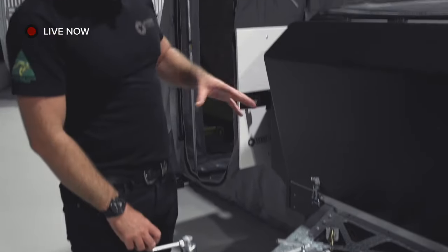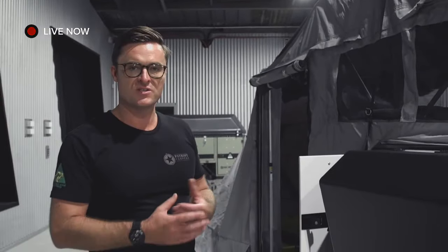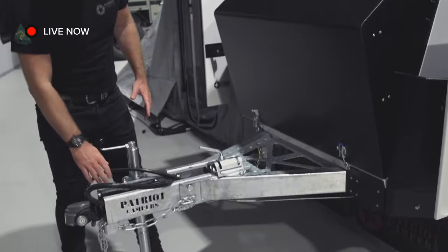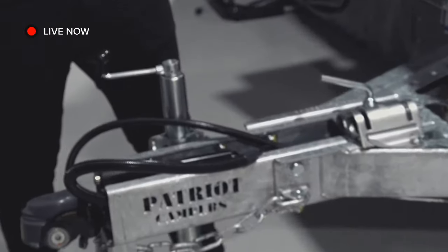But also, the laser cutting plays a massive part in all of the features on the camper trailer, and especially the chassis. I've mentioned before, reducing the weight and also giving it that strength as well. We've got the handbrake on the drawbar as well. That's connected to your 10-inch electric drum brakes, and you need a brake controller on your vehicle.